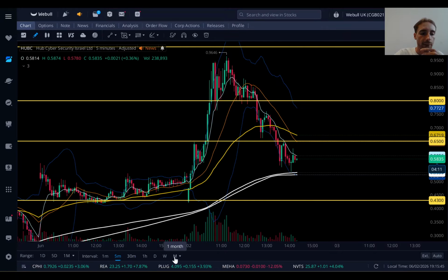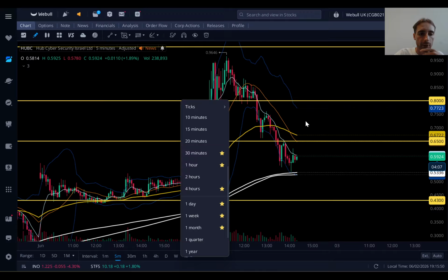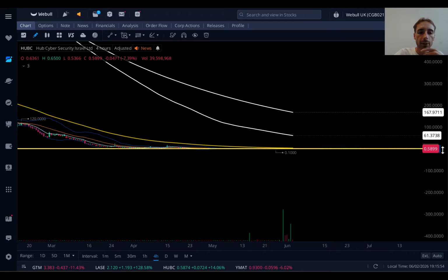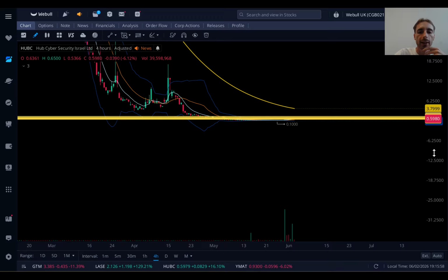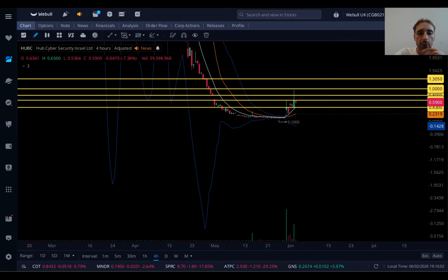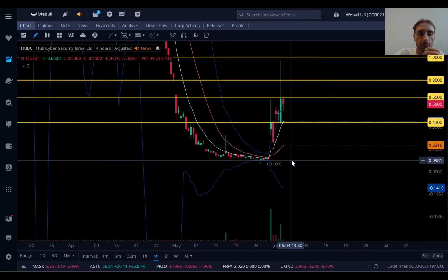Let's go to the 4-hour. Let me just add the 4-hour chart, as I did have to reset my chart in the live trading session earlier. So let's go to the 4-hour time frame and then zoom in to see what we need in HUBC to allow ourselves to hold this overnight if we want to. So I'm zooming in. The 4-hour time frame will tell us that we need a 4-hour green candle close over 0.65 by end of today to hold it overnight.